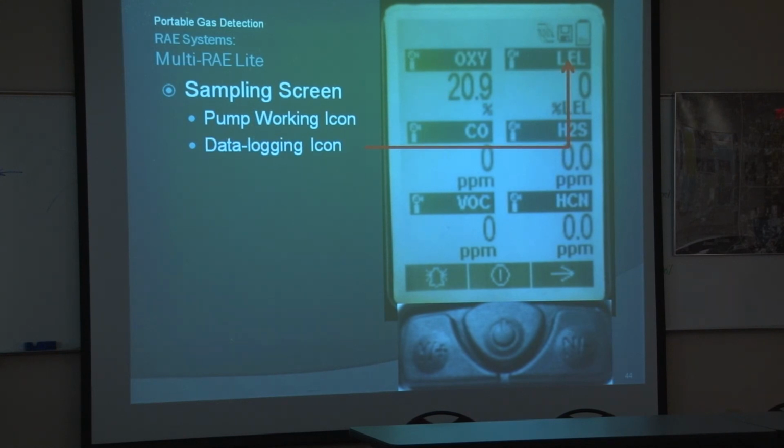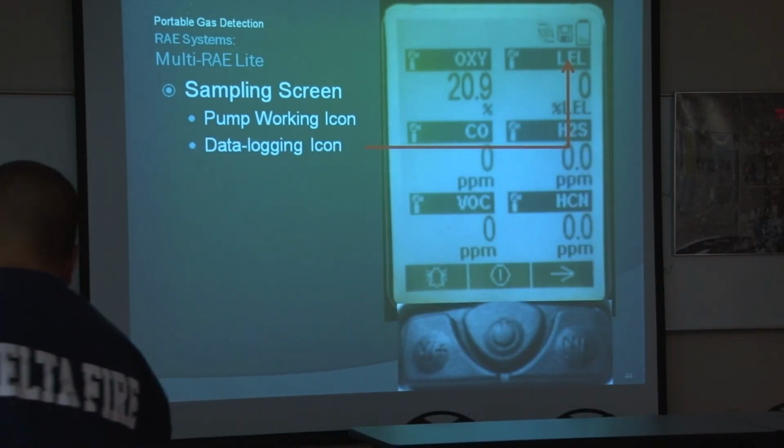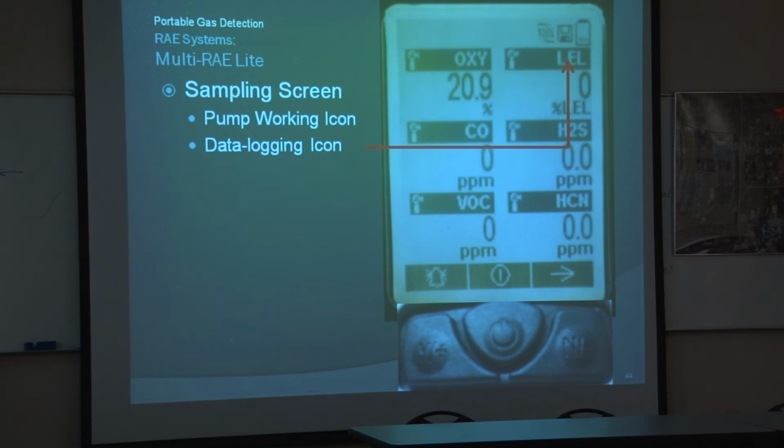Right now it data logs everything. You won't have to worry about clearing out the data log like we used to have to on the FID. It simply replaces the old. You download that stuff? You can. If you have an incident, you can download it.